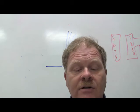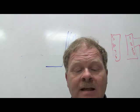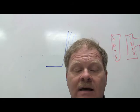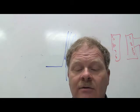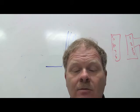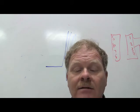All overhead valve engines do what? A, use the camshaft close to the valve. B, have the valves located in the head. C, use an overhead camshaft. Or D, operate by the two-stroke cycle. It's actually going to be B. The valves are in the head.